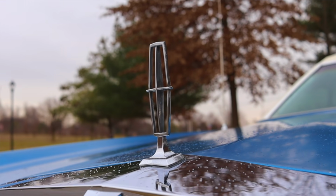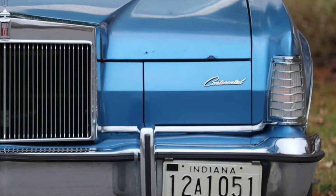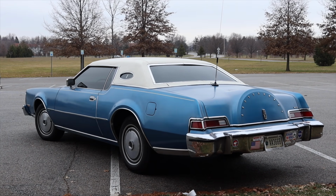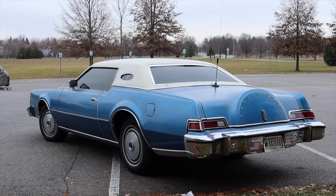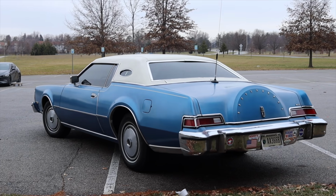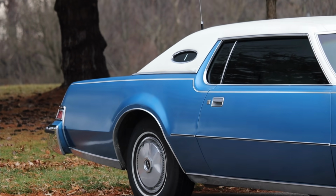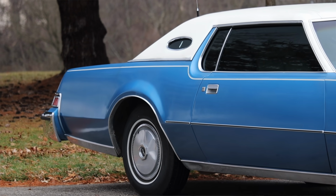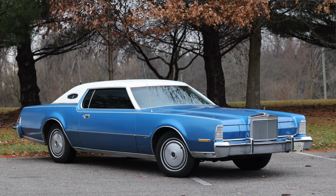There wasn't this public outcry. There weren't pickets in the streets to cancel the Continental. The Continental lived a lot longer than just the oil crisis, into the 2000s and 2010s, only being canceled again in 2020. So love it or hate it, you gotta respect this car. It held on to what it knew, and it didn't waver when gas prices shot up and emissions went up too. But I personally love and respect the Continental Mark IV.